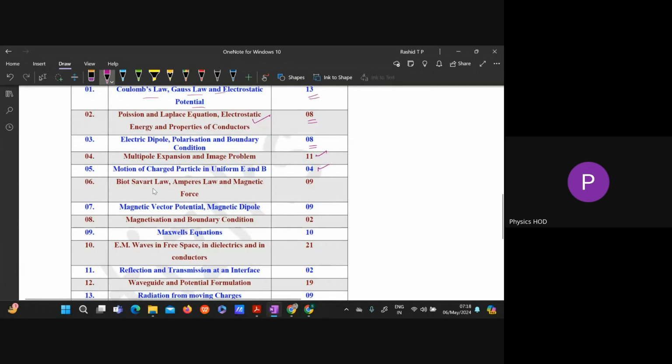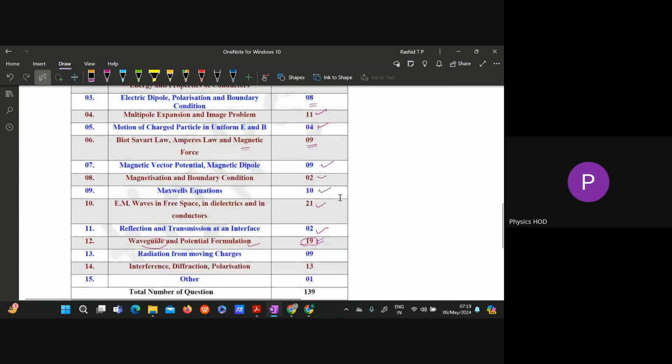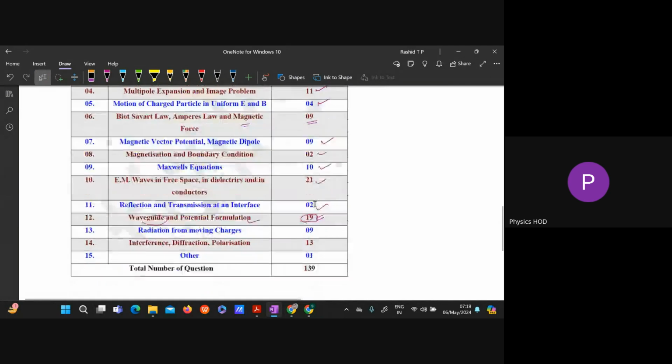Biot-Savart law, Ampere's law. Electromagnetic waves in free space, 21. Reflection and transmission, 2 questions. These are from the waveguide, and potential formulation, around 19 questions have been asked. Here the vector and scalar potentials will come. Coulomb gauge and Lorentz gauge conditions, gauge invariance will come here. These are the numbers of questions asked in previous CSIR NET examinations.